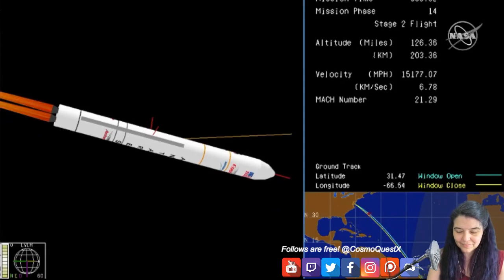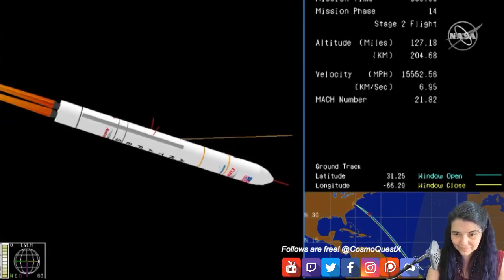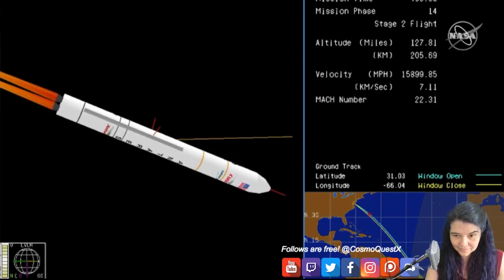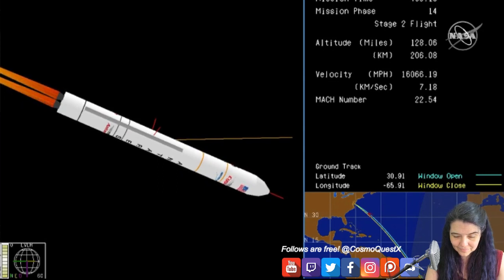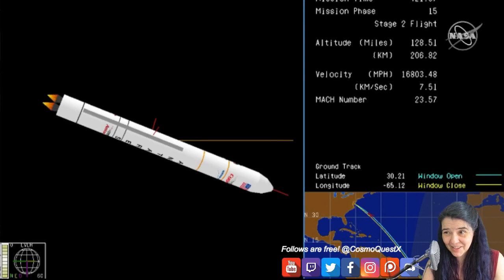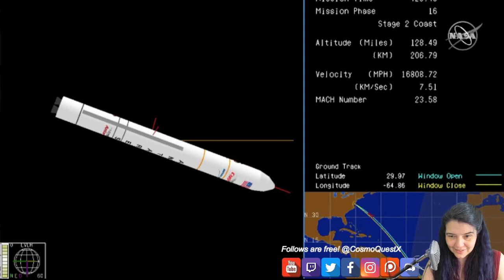Power is nominal. Motor pressure is just entering its slow tail off, now dropping below 500 psi. TVC remains nominal. Power is good. 7 kilometers per second velocity. Attitude is nominal. Altitude is 205 kilometers. Those graphics are adorable. Stage 2 motor burnout. We'll now coast for approximately 2 minutes prior to Cygnus spacecraft separation.